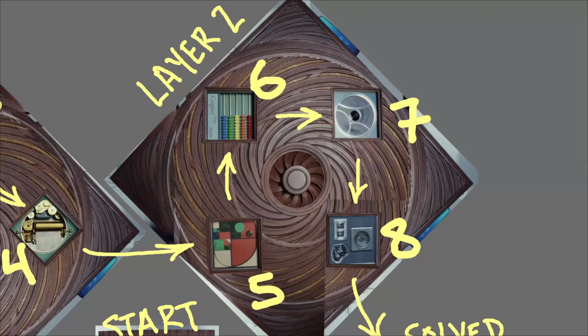Once we reach layer 2, the montage speeds up a lot, and we only get a couple seconds glimpse at puzzles 5, 6, and 7. We don't see the solutions to any of them, and I think there is no intended solution. They're not designed to completion. They're designed to look plausibly like puzzles while adding some visual variety to the montage. These 3 puzzles are all very visually interesting. Let's go through what we do know about each of them.